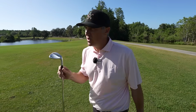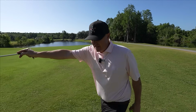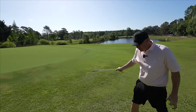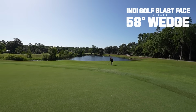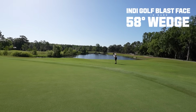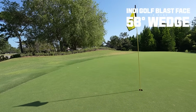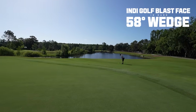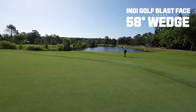I've got the 54-degree wedge. We're going to fly it a little bit further. I'm going to try to hit a landing spot that's like 8 to 10 yards in front of this hole, and hopefully it'll roll out beautifully and very close. And we'll hit this one from about 20 yards out. All right, hit that with a little too much pace, and this shot's not going to get quite as much grab. We're relying on the rollout, so let's see if we can get the distance dialed in.